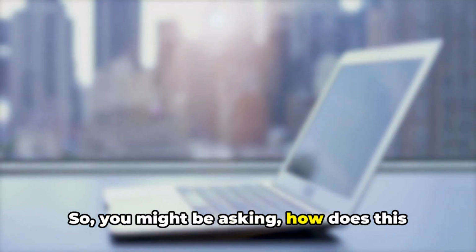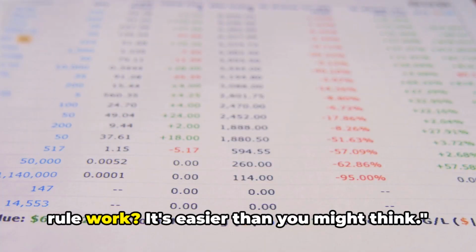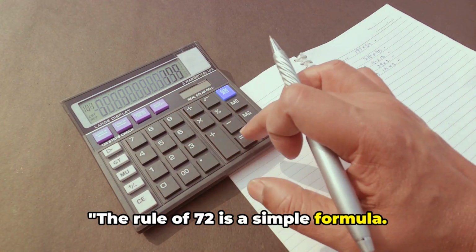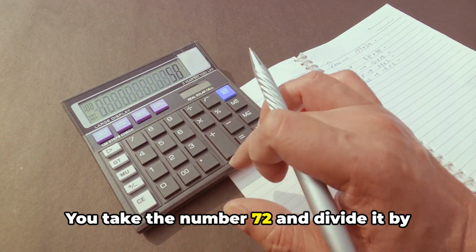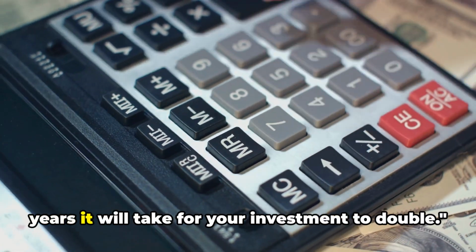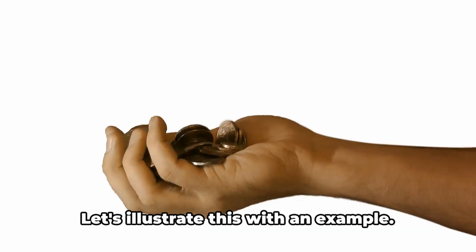So you might be asking, how does this rule work? It's easier than you might think. The Rule of 72 is a simple formula. You take the number 72 and divide it by the interest rate. The result is approximately how many years it will take for your investment to double.